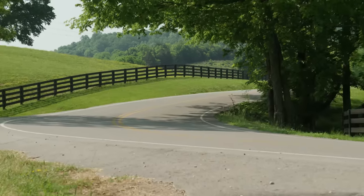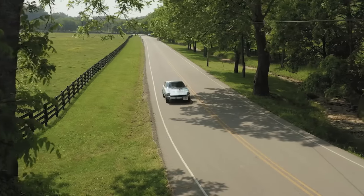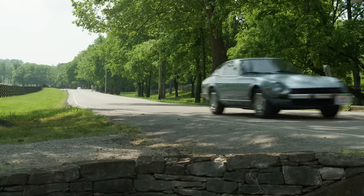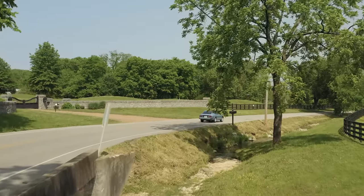We've had this car in our shop for quite some time. It's been on the back burner, and it seems like no matter who walks into the shop, when they see the car, they're blown away, A, by the condition, and B, because they always have a story like, my buddy had one, I had one, my dad had one, in your case. Yep, my dad did have one.